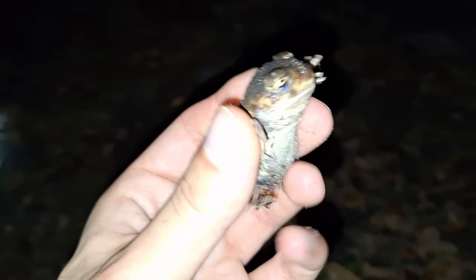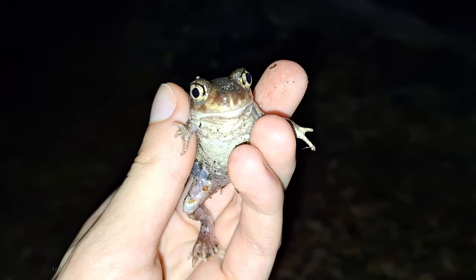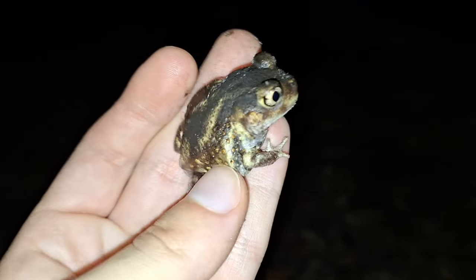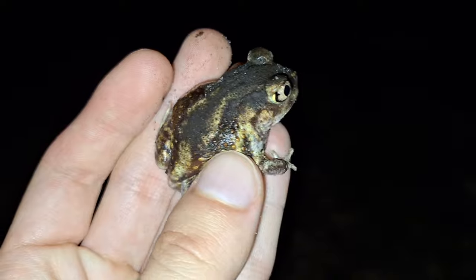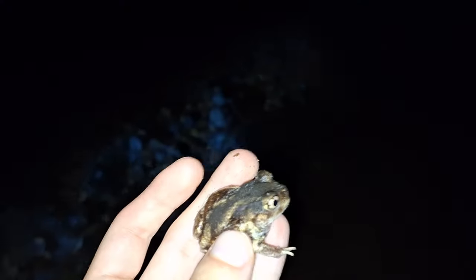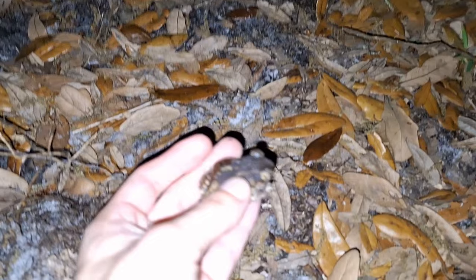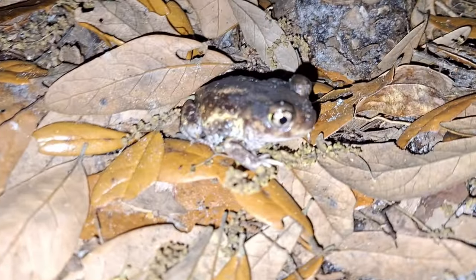All right, my little cute frog. You're one of my favorite species of frogs. I got some really nice pictures of you, and I'm gonna go release you back where I got you. This is probably the same one I got last year in this spot, but it looks a little smaller. So, either it lost weight, or it's just a different frog. Alright, this is the general area that I found you at. There you go, little buddy. Safe travels.